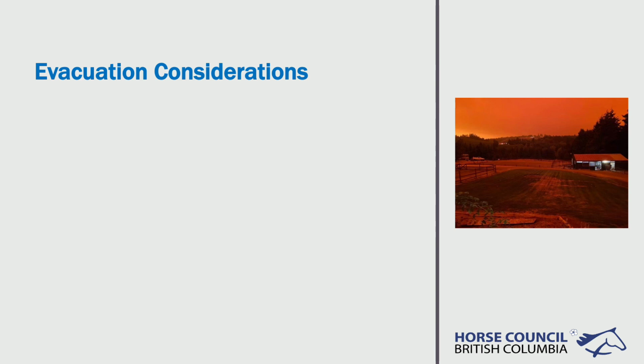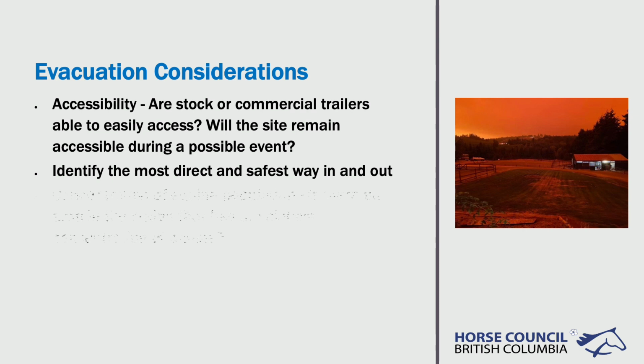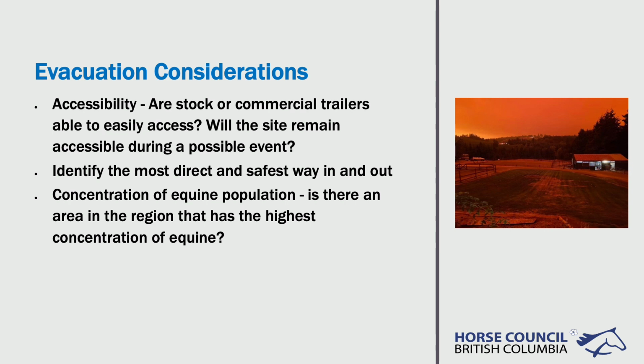We are going to do a brief review of the evacuation site considerations that we discussed in Module 3. First and foremost is accessibility. Are stock or commercial trailers able to easily access the site? And will the site remain accessible during an emergency event? What is the most direct and safest way in or out of the site? Where is the highest concentration of your equine population? Is there an area in the region that has the highest concentration of equine? And how accessible is the evacuation site to this location?